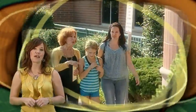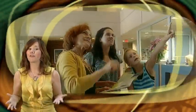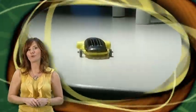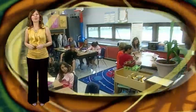Come down to the Millcreek Township building where you and your family can see how much electricity is being generated by the sun. If you'd like to find out more about solar energy, you can read all about it in some new books in your school library. There are even some cool toys and games that show you how solar energy works. So kids, have some fun learning all you can about solar energy and going green.